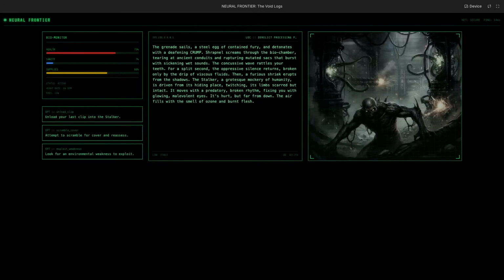The grenade sails, a steel egg of contained fury, and detonates with a deafening crump. Shrapnel screams through the biochamber, tearing at ancient conduits and rupturing mutated sacs that burst with sickening wet sounds. The concussive wave rattles your teeth. For a split second, the oppressive silence returns, broken only by the drip of viscous fluids.